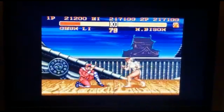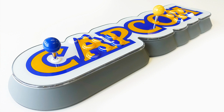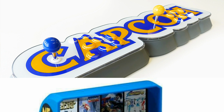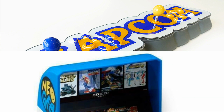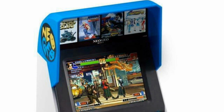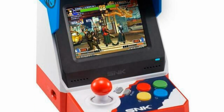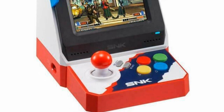The trend for mini consoles then progressed to arcade collections, with Capcom releasing their home arcade plug-and-play twin fight stick device, and SNK releasing the Neo Geo Mini, which actually took things a step further than just being a simple plug-and-play console, by actually recreating a Neo Geo arcade cabinet in cute micro form, complete with its own 3.5-inch LCD monitor.